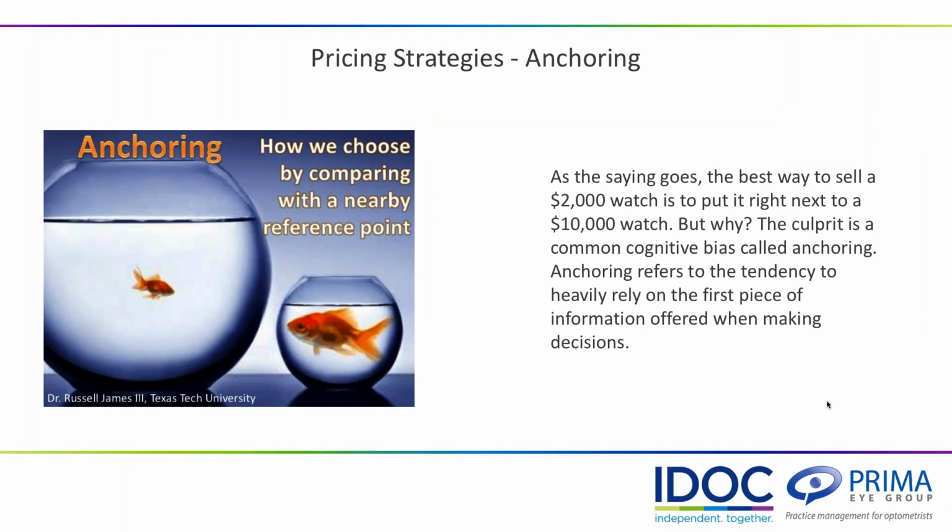Moving on to pricing strategies. So one of the things that Nathan had mentioned was that if you want to grow your business, one of the first things you want to evaluate are your fees. And we can talk about pricing with respect to your professional fees. We can talk about pricing strategies with respect to your optical product.